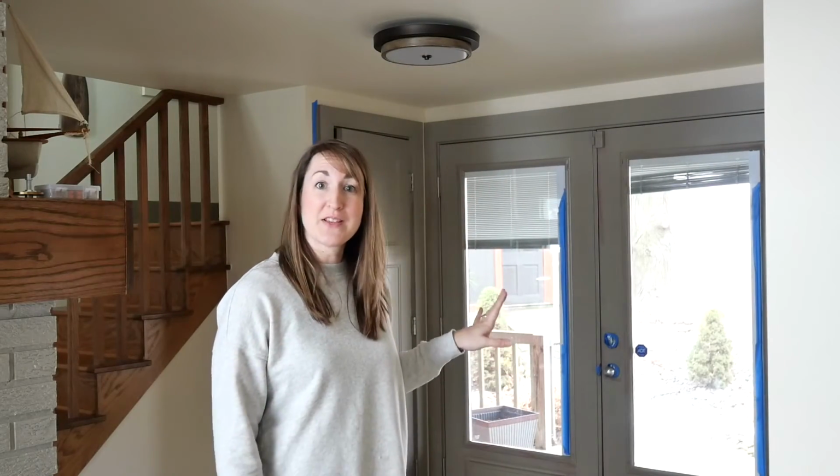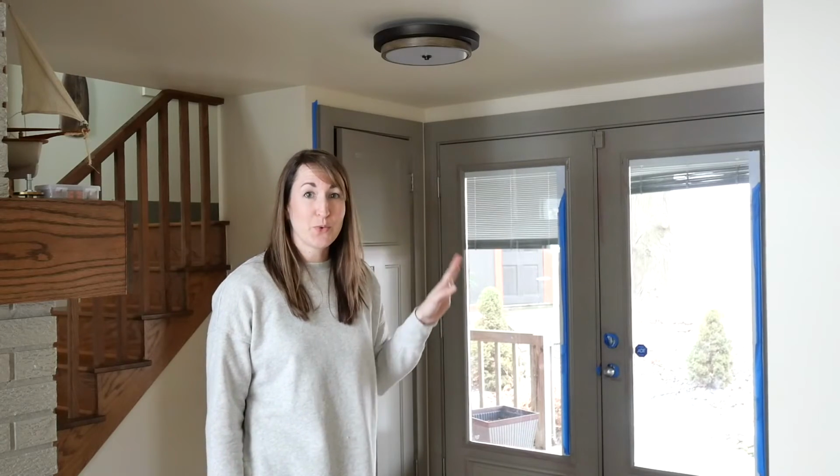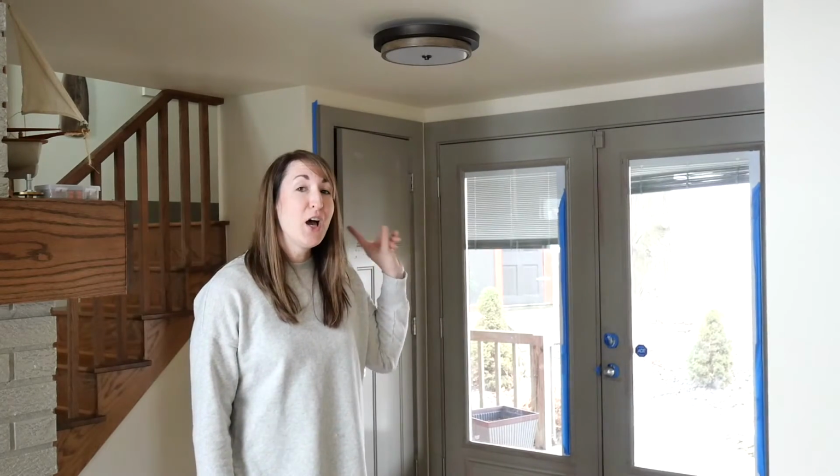Done. Even though I haven't finished painting the rest of the entryway here, and I haven't done the wall treatment I'm planning to do, just adding a new modern light really updates the entire look of the space. Now, additionally in this space, we've added that second element of an updated paint color.